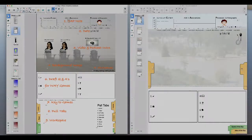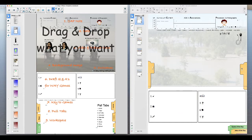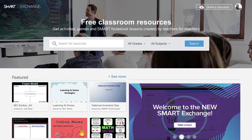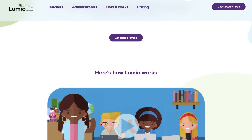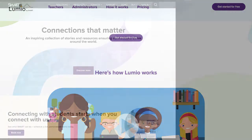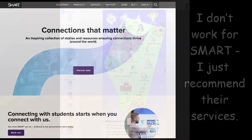Using Smart Notebook software is one step along the way. Putting lessons on Smart Exchange for other teachers to use is the next step. Then there's Lumio. Lumio helps deliver smart digital lesson plans to students. There's a great infrastructure here. It comes down to a matter of how it is being used.